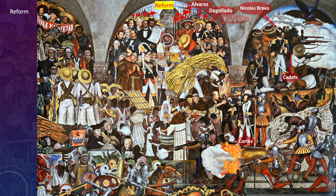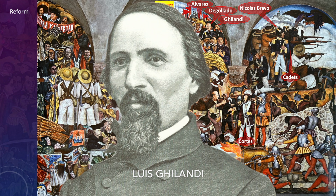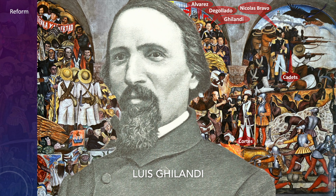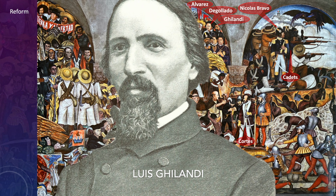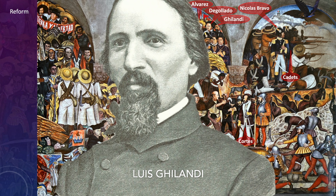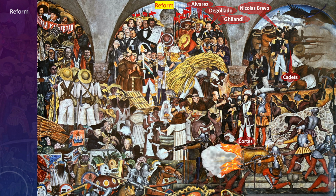To his right is Luis Gingandi, who was an Italian soldier and Republican activist. In Mexico, he supported the Ayutla Plan. He also took part in the siege of Puebla in 1863. He was later captured and shot by imperialists.